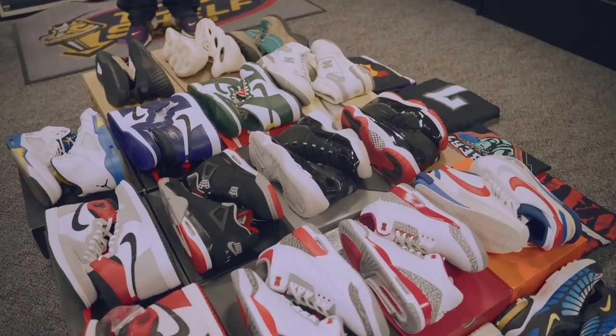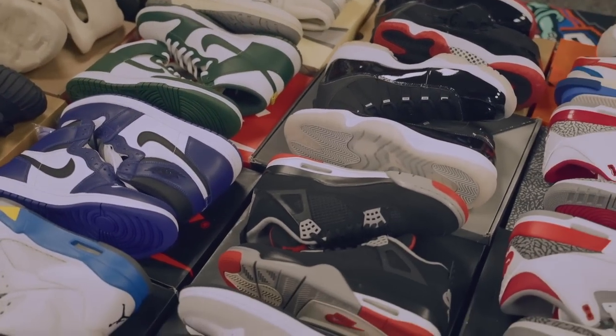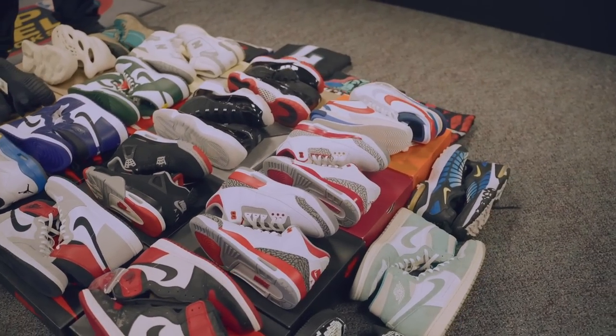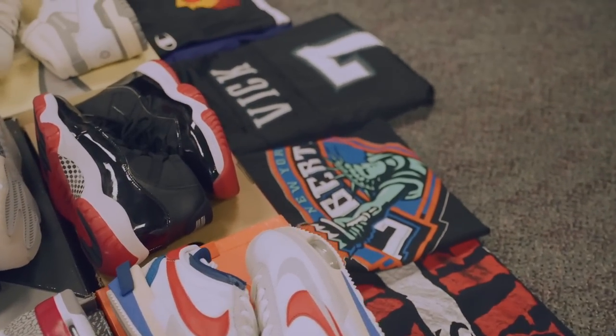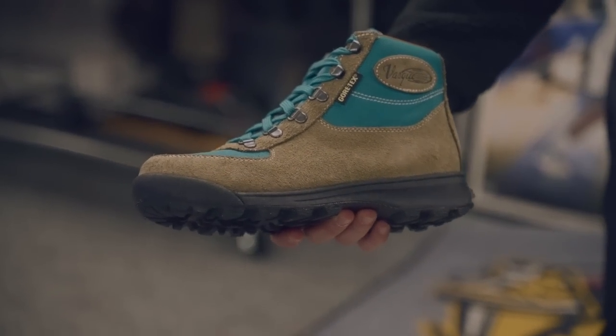But anyways, this is what we got going out. I gotta talk about it real quick. Some beautiful, beautiful stuff right here. Bred 4s, Fire Red 3s, Bred Toe 1s, Turbos. Look at the Raw Is War shirt next to the New York Liberty shirt, next to the Michael Vick, next to the crazy Pro Cut Champion warm-up. If you know, you know, back in the day right there.